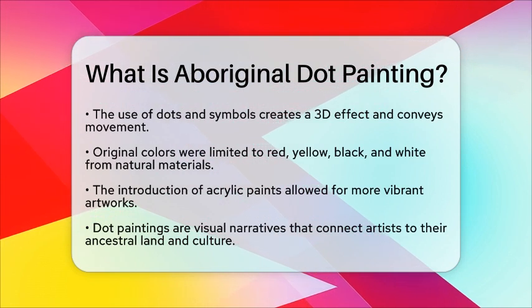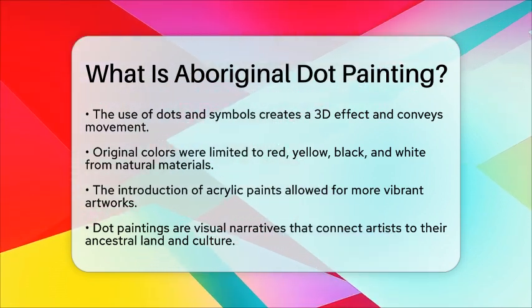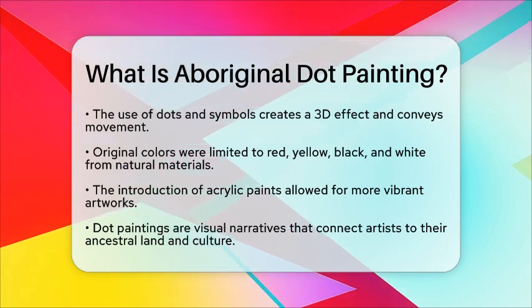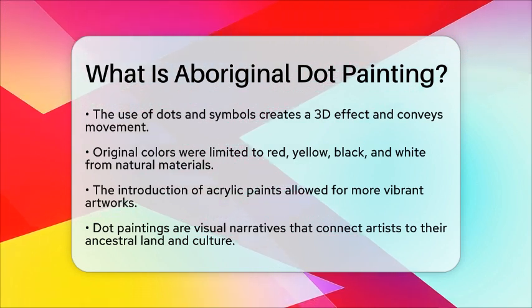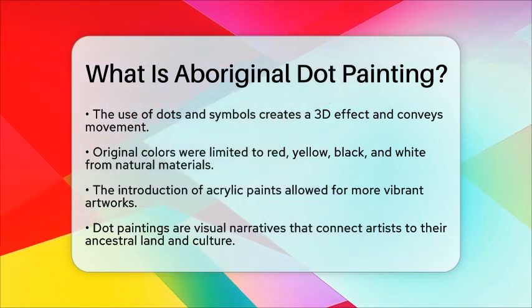Aboriginal dot paintings are more than just art. They are visual narratives that preserve history, spirituality, and lore. They serve as a connection between the artist and their ancestral land, and they continue to be an important part of Aboriginal culture and identity.